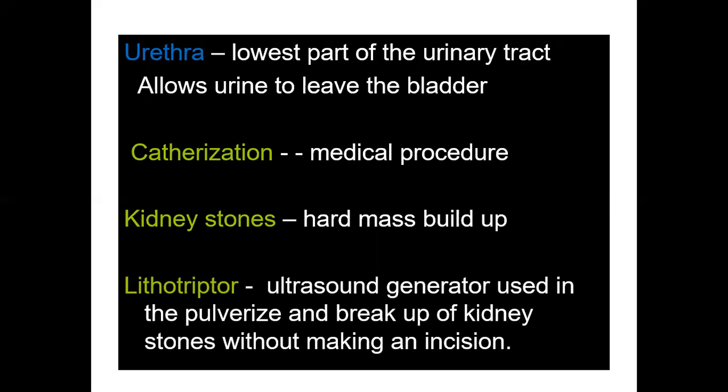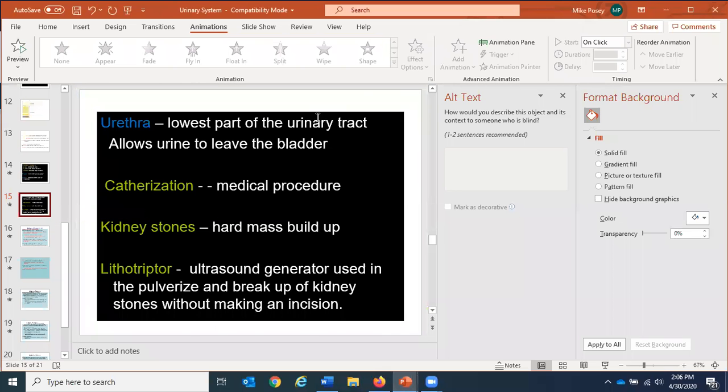A lithotripter is an ultrasound generator that's used to pulverize and break up the kidney stones without making an incision. But again, it's a pretty painful process. Okay, all right, really all I got for you today.